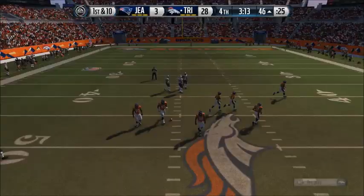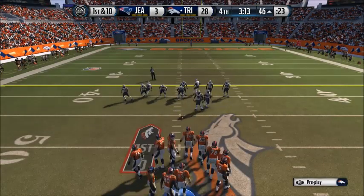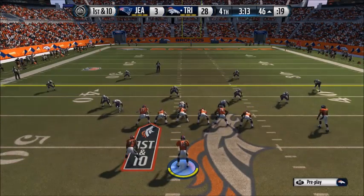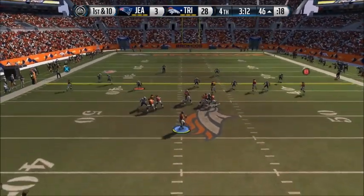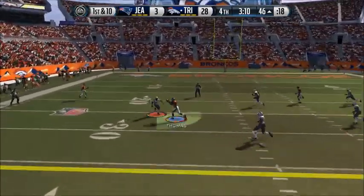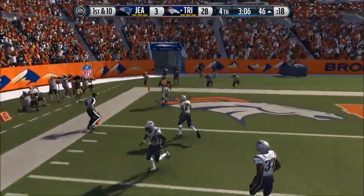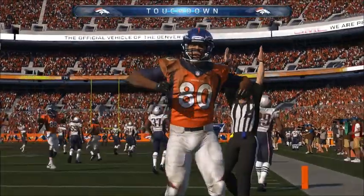They come to the line of scrimmage. First down. Frank Gore is in the backfield. He'll stand back beyond the center in the gun. Makes going to take it the distance. The 10 taking it all the way home for the touchdown.